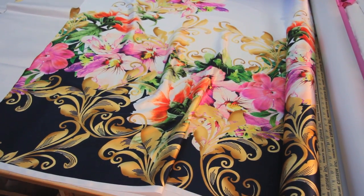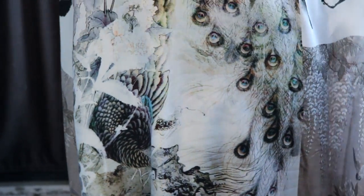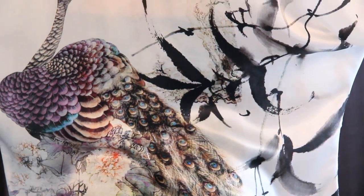Our silk really revolves around our prints, and we use a lot of digital prints now, which are quite new on the marketplace. A digital print is something that is almost like a photograph, the detail in it is extraordinary.